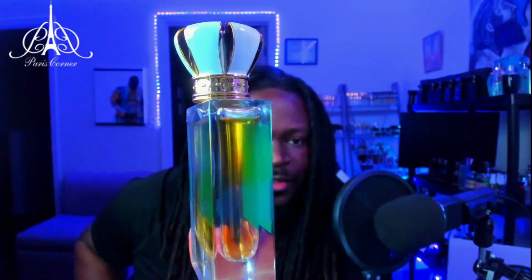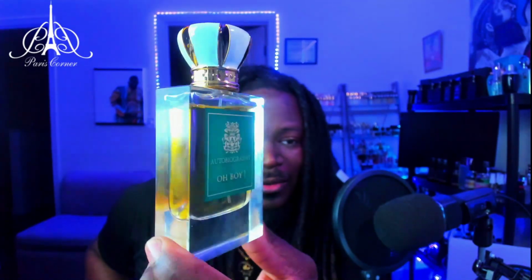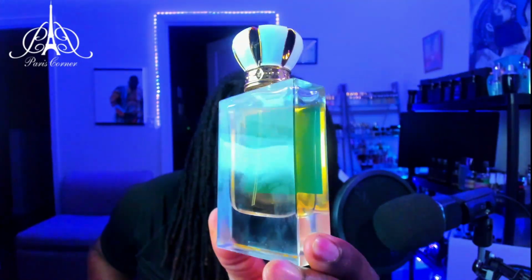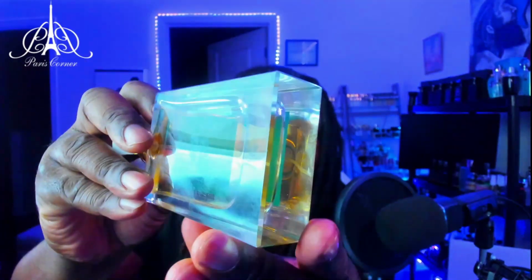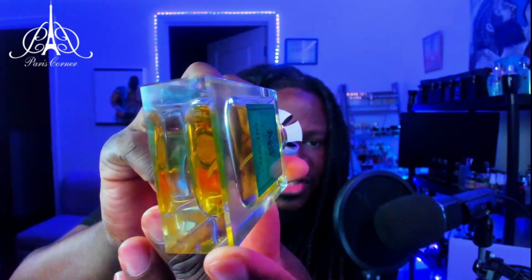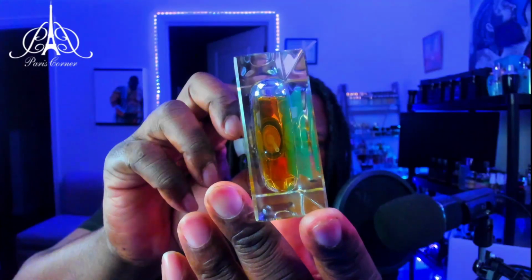This is just gorgeous juice. Look at this juice. Wow. It's a nice, beautiful, dark gold colored juice here. Fingerprints all over the bottle already. Just a beautiful finish to this glass though. I love that. Such a smooth and unique finish. Very beautiful looking bottle here.